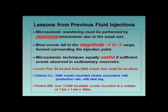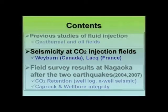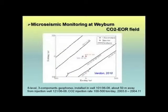And okay, let's move to the second part, the seismicity at a CO2 injection field. We show the two examples from Weyburn and Lacq. From the Weyburn CO2 EOR field, there are very good examples of the data sets observed during the CO2 injection. Here, this square indicates the injection well, and this triangle indicates the observation well.